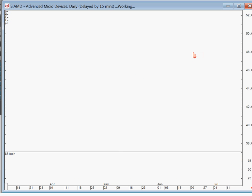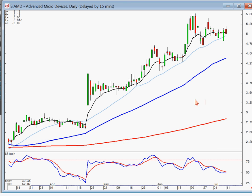This one kind of needs to do something. This is AMD. You can see it's going flat. It needs to pop here pretty quick to stay in this upward trajectory.